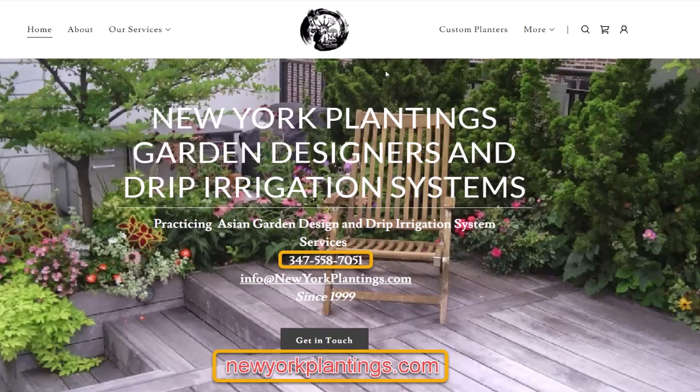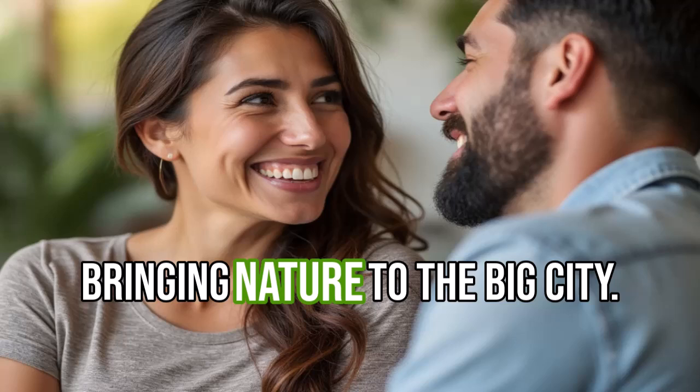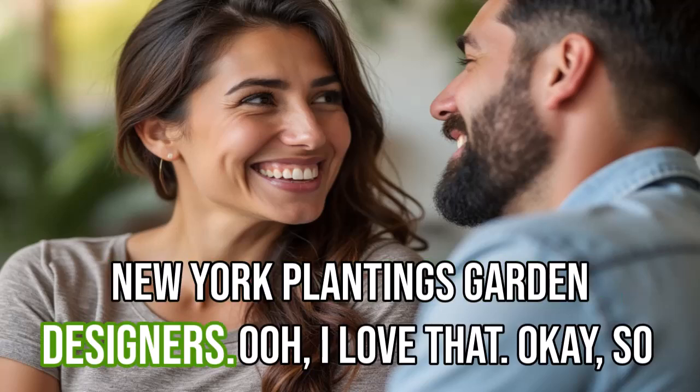You know how sometimes you just crave a little more green in your life? Especially if you're living in a concrete jungle like New York City. Yeah, totally. That little escape can make all the difference. So for today's deep dive, we're digging into a company that's bringing nature to the big city: New York Planties Garden Designers.